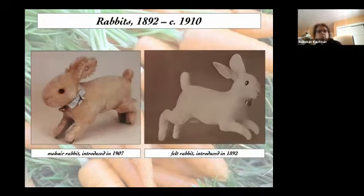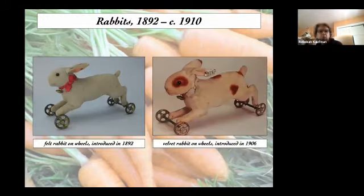Other simple rabbits from the earliest time period. Here's a mohair running rabbit. You can see him with his little bell and bow, and a felt rabbit introduced in 1892. Again, you can see the designs are rather simple, rather elegant, sort of primitive, and very endearing indeed.